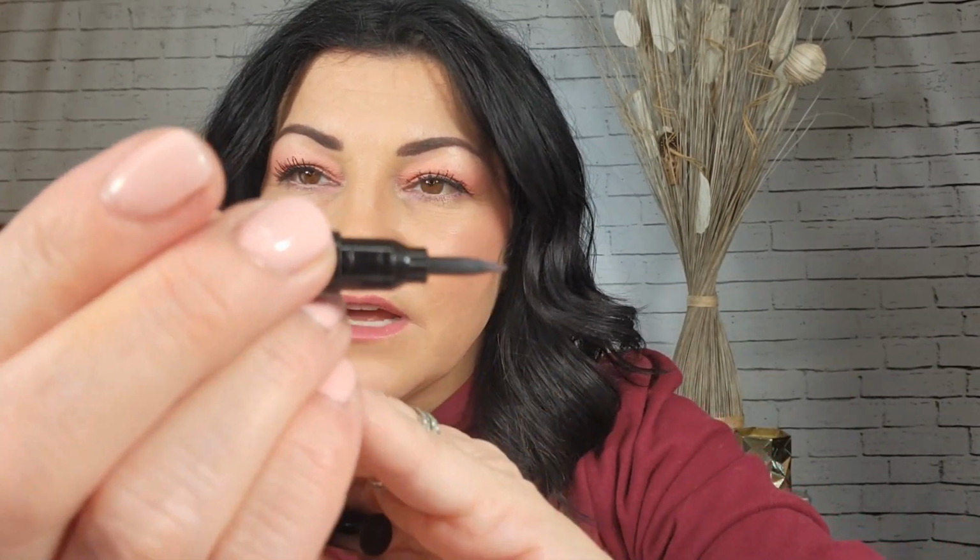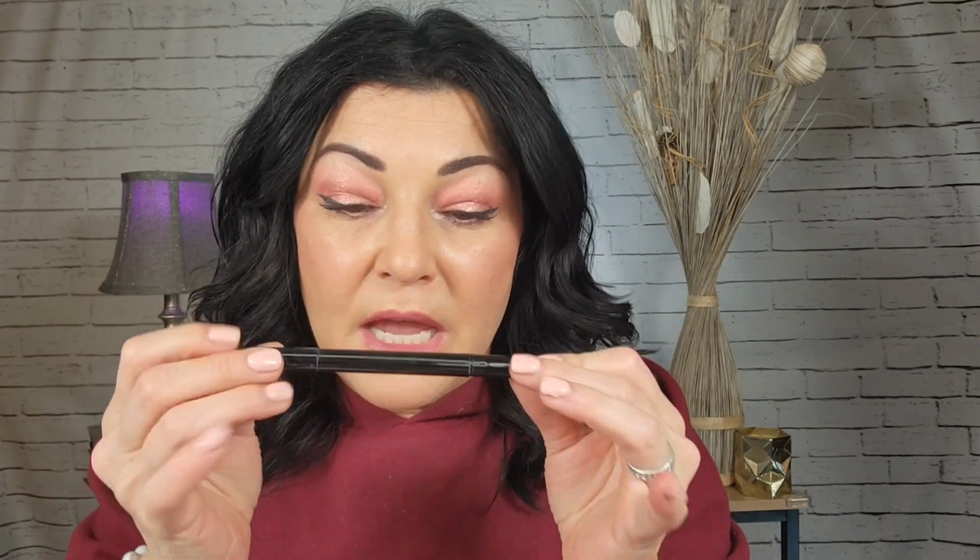But the nice thing is this pen here comes with two different sizes of the applicator. This one is a more thin felt tip applicator, and this one is a little thicker. So you just have a choice of what you want to do. And I have that on today without the wing stamp. You guys, this is such a great eyeliner. It is super long wearing. It hardly ever comes off.